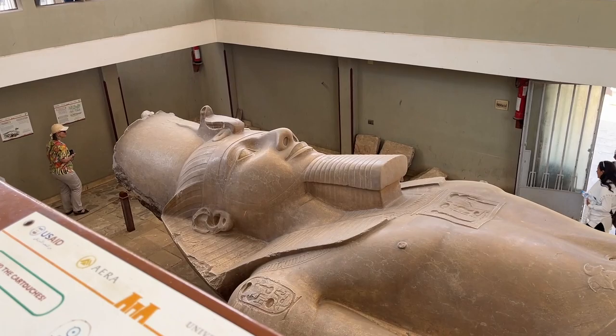Here we are in Memphis right now, and this is the statue of Ramses II. Very well preserved.